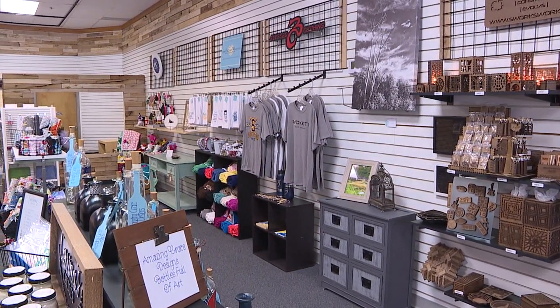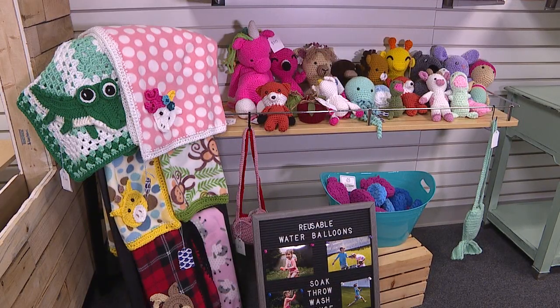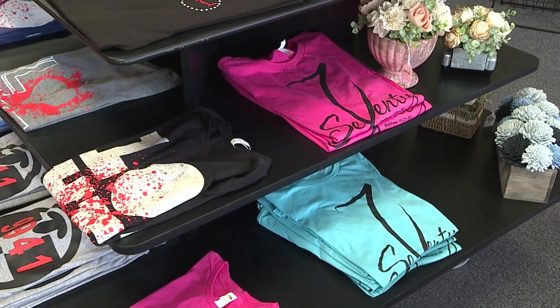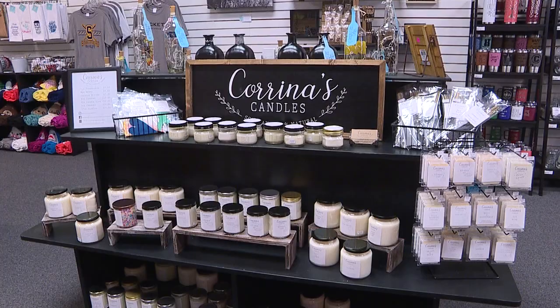We have something for everybody. We have stuff for kids, stuffed animals, they're crocheted stuffed animals. We have stuff for babies, newborns, blankets. We have lots of t-shirts for men and women, purses, jewelry, home decor, all kinds of different stuff.